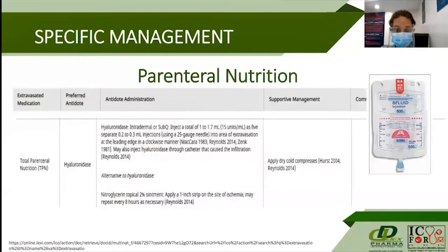For the total parenteral nutrition with high osmolarity level, it is recommended to give hyaluronidase for every event of extravasation. For the supportive management, we can apply dry cold compresses. Sometimes it is recommended to use nitroglycerin topical ointment, using an inch strip on the site of ischemia. It may be repeated every 8 hours as necessary. So, talking about parenteral nutrition, some parenteral nutrition has a high osmolarity level.